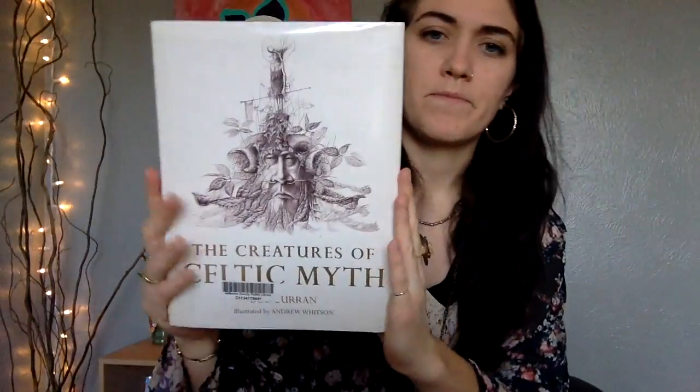And then the next one I have that I have not sticky noted yet is The Creatures of Celtic Myth by Bob Curran. And I really love these books. They're illustrated so beautifully. And when it comes to fairy folklore, Celtic, Irish, Scottish myth, I have found that it's really important for me to be reading the stories and folklore behind it versus just the facts about fairies. So these have been extremely, extremely helpful.